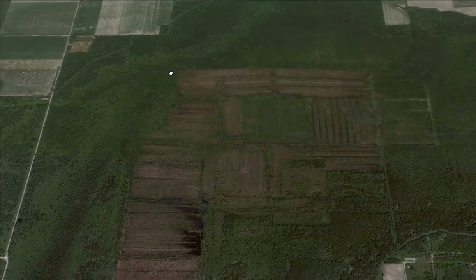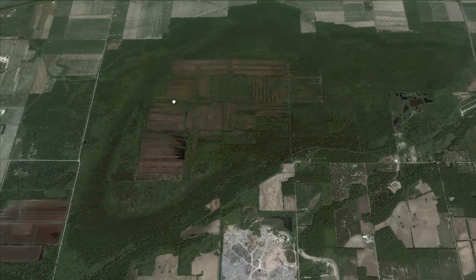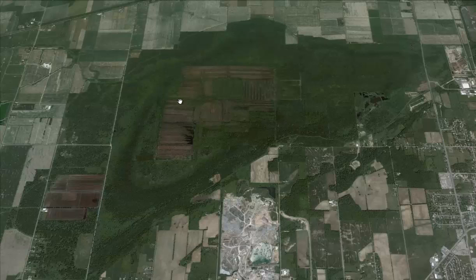Now, one thing I do want to mention about this area, it is very far north. So severe winters will take a toll on the deer. Okay, that is for sure. This is very far north where they have very severe cold weather, things like that. So keep that in mind.